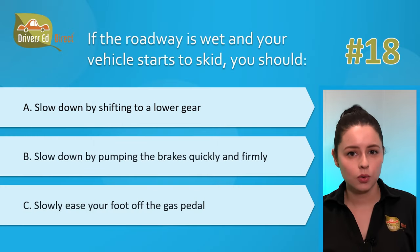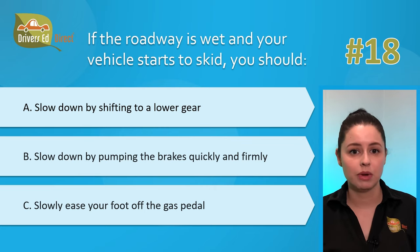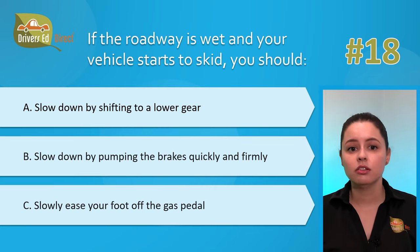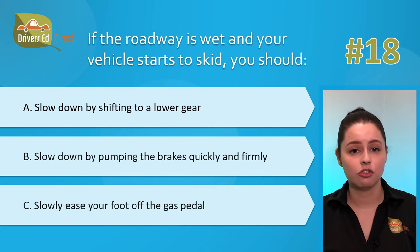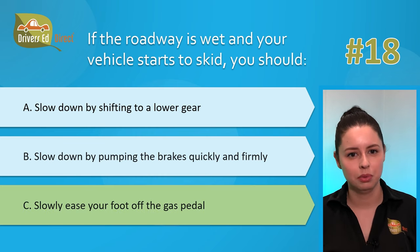All right, let's move on to question number 18. If the roadway is wet and your vehicle starts to skid, you should A, slow down by shifting to a lower gear, B, slow down by pumping the brakes quickly and firmly, or C, slowly ease your foot off of the gas pedal. Correct answer is C, slowly ease your foot off the gas pedal.